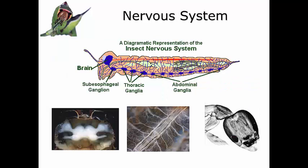All right, now the nervous system. This is a really complex system. It has the job that conveys information, it integrates information, it intakes input from inside and outside the insect body, and it tells the insect what to do.